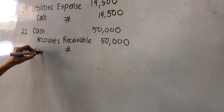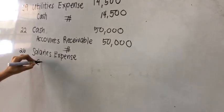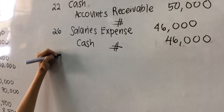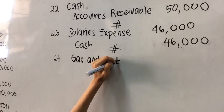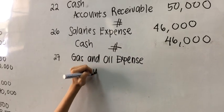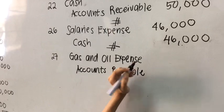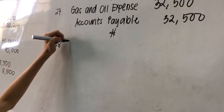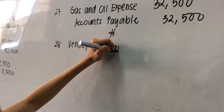In this transaction, the salaries expense is in the debit side because the business paid salaries to the staffs. Cash will decrease and will be put in the credit side because the business paid cash for the staff's salaries. In the transaction showed, the debit is gas and oil expense because the business paid the gas and oil, and then it is now recognized as an expense. The credit is accounts payable because the business haven't paid the gas and oil that they bought. In this transaction, the debit is Ventic withdrawal because Ventic withdrew cash for personal use, and its credit is cash because the cash decreases.